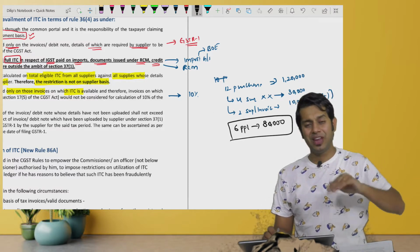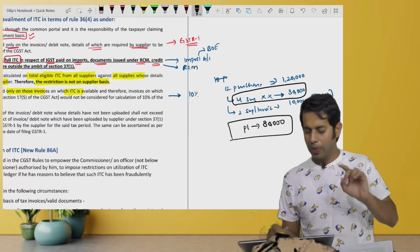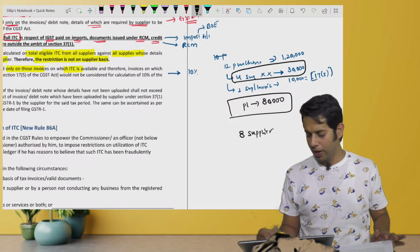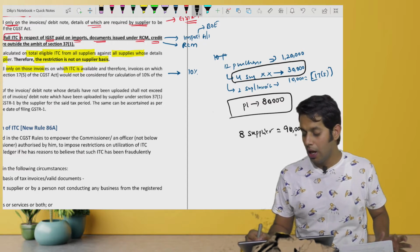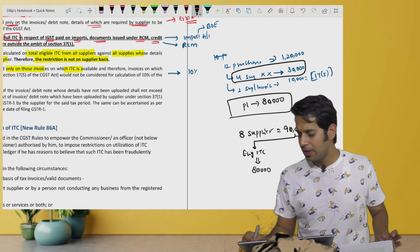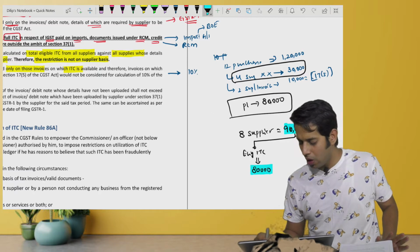Now, when I am taking the invoices which have been uploaded, see, 4 people have not uploaded. Sorry, it is not 6 people. 4 people have not uploaded the invoices at all. How many have uploaded, sir? 8 suppliers have uploaded. What is the total input tax credit with respect to these 8 suppliers? Sir, it is 90,000. However, in this, sir, eligible ITC is 80,000 and ineligible or blocked credit is 10,000. Therefore, for calculating the 10%, should I take 90,000 or 80,000, sir?